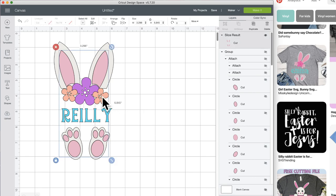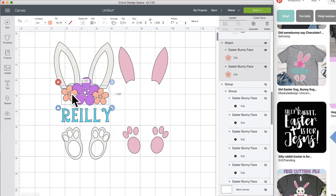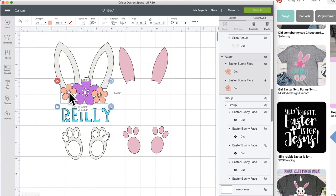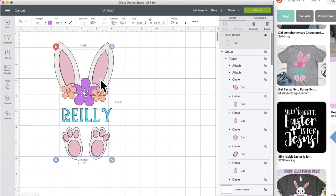Now, infusible ink, you would need to, okay, I'm moving these so I can grab these. You would probably want to slice these out. But I'm not going to do that because you might want them in other places. You'd have to just weld these flowers together, slice them out, maybe slice them out of this piece also. That's not too hard to do.